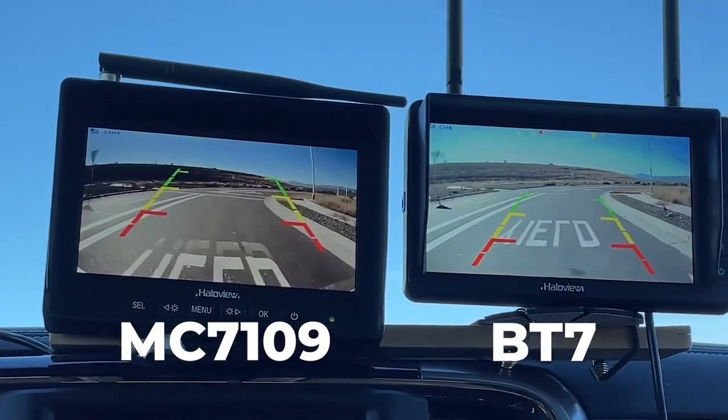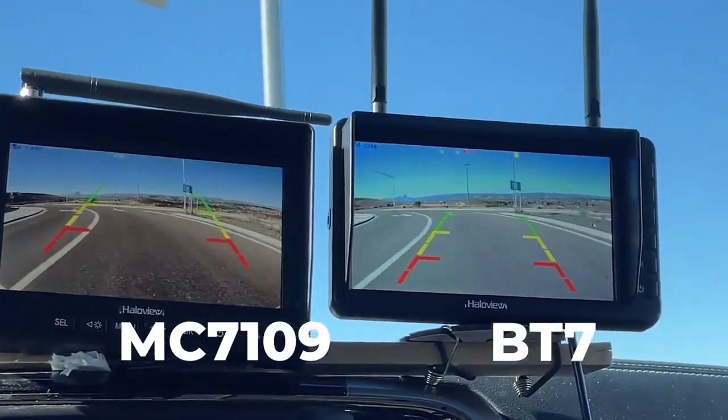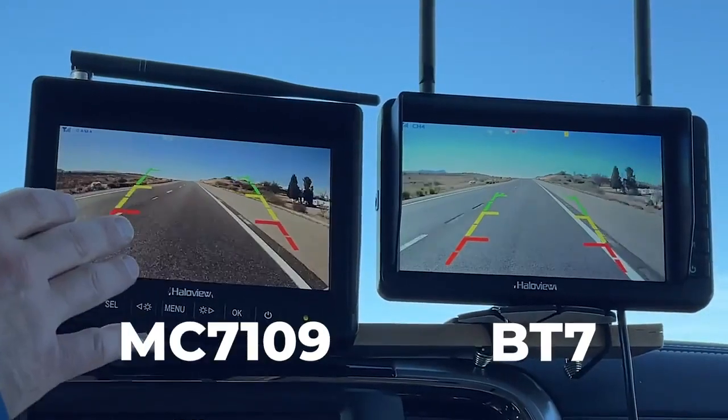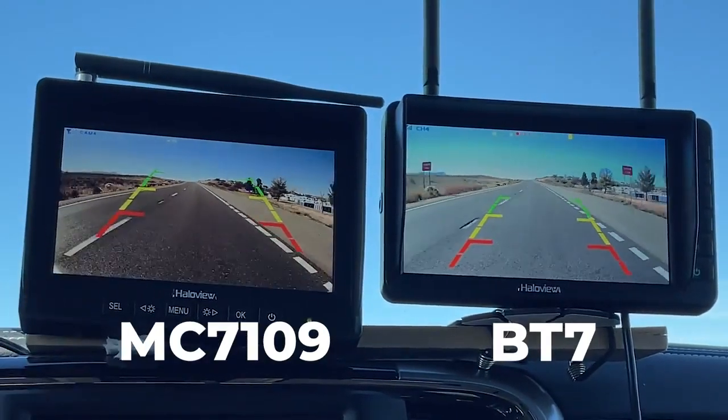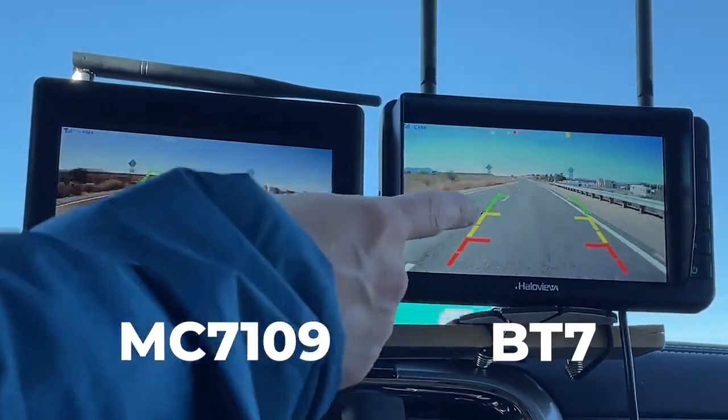So I'm going around a traffic circle right now, and you can see the delay in the painted markings. Now that I'm looking at it, I think the older camera might have a slightly wider field of view. It's a little bit more fisheye, and I can see a little bit more on the edges than this camera.